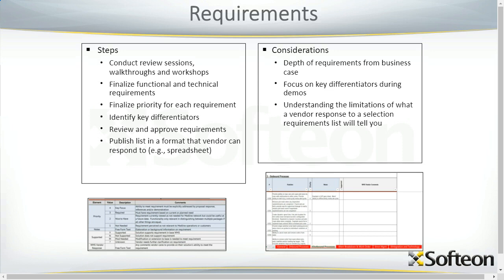Okay. Considerations: depth of the requirements from the business case. If you come into the selection without a formed business case, you're going to spend more time in the requirements process, developing the details, and then doing the cost justification. We already talked about focusing on the key differentiators during the demos.